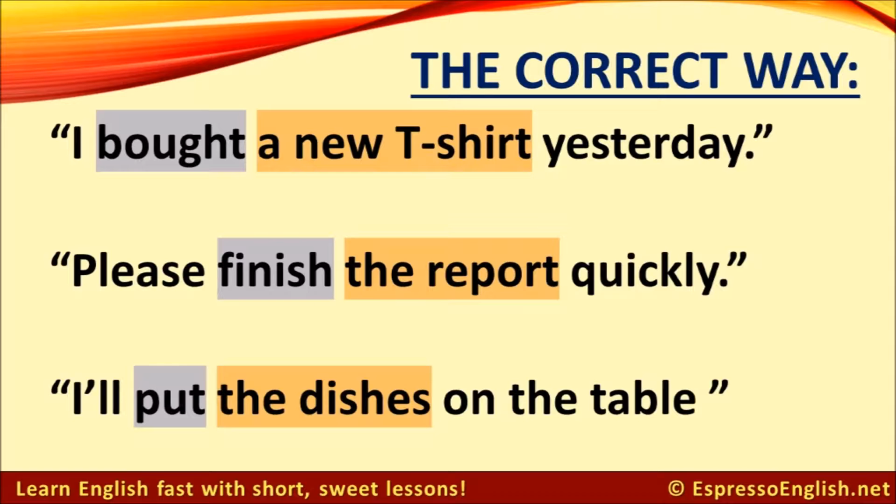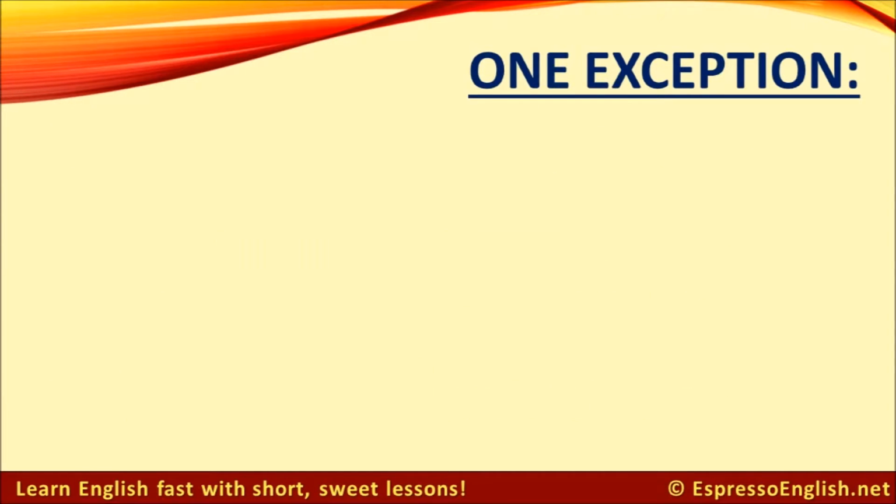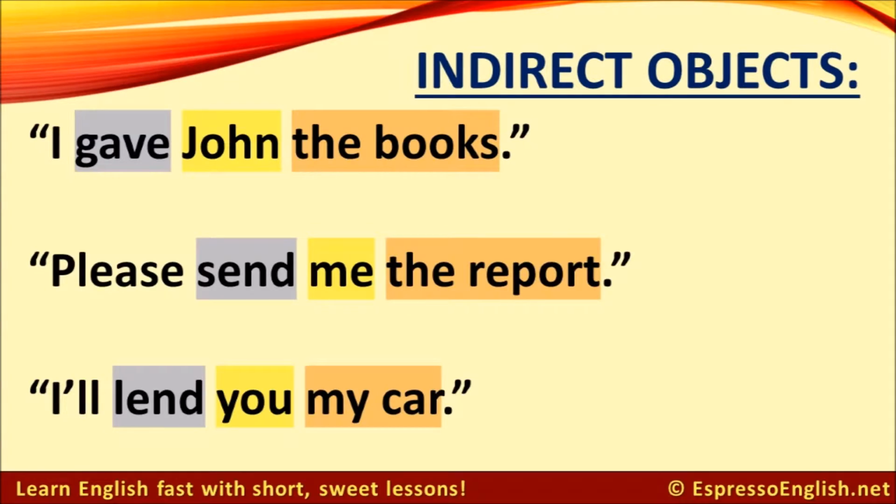Please finish the report quickly. I'll put the dishes on the table. So, whenever we have a verb with a direct object, keep the verb and direct object together and don't put any words in the middle. Now, there's one exception, and that is indirect objects.